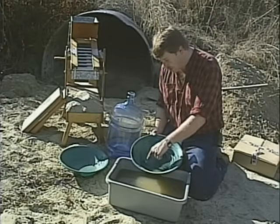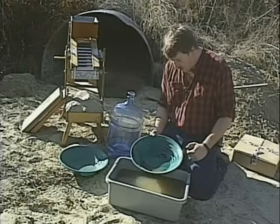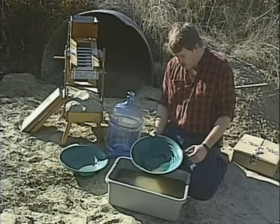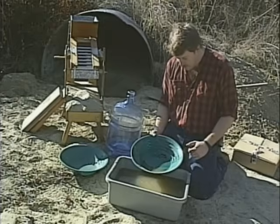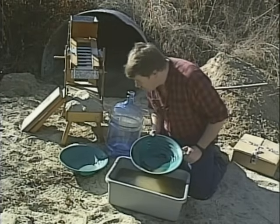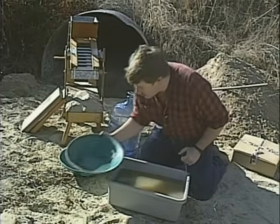You see this black sand here that's coming out and all that fine flour gold. This baby's trapping it. This is working real good for trapping the gold. It's getting this small stuff. And man, you can't beat that, folks.